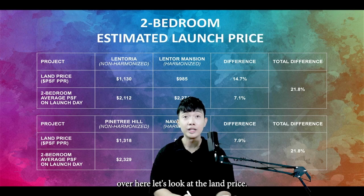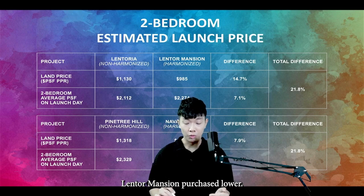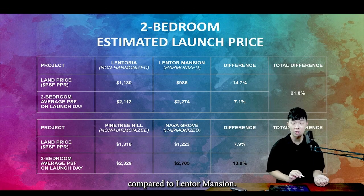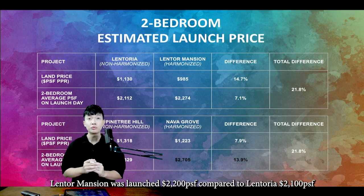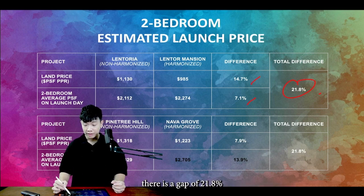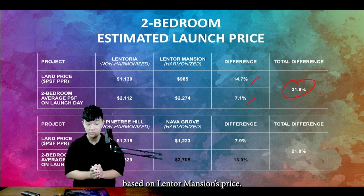Lentoria, over here, let's look at the land price. They purchased at 1,130 PSF PPR. Lentor Mansion purchased lower. So the difference is 14.7% compared to Lentor Mansion. However, on launch day, the 2-bedroom at Lentor Mansion was launched at 2,200 compared to Lentoria's 2,001. That's a difference of 7.1%. So in total, there is a gap of 21.8% based on Lentor Mansion's price.